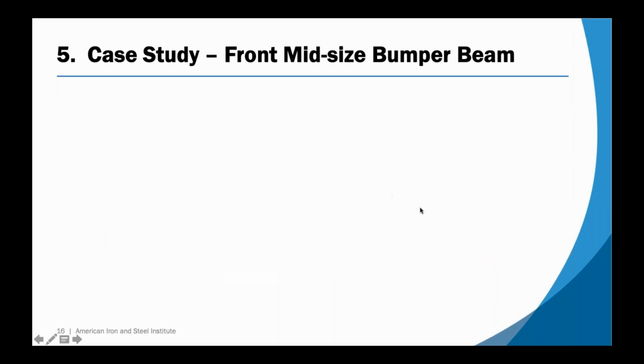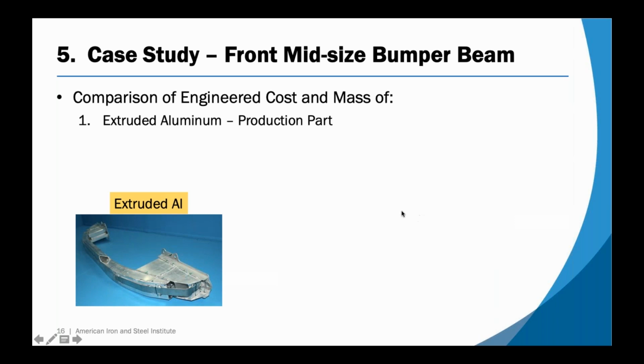We did a case study looking specifically at one front mid-size bumper beam, comparing engineered cost and mass. We took a production part, an extruded aluminum part pictured here, and compared it to a couple of designs that the team did.